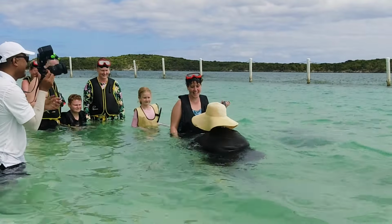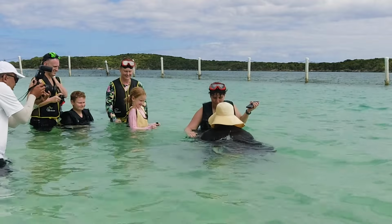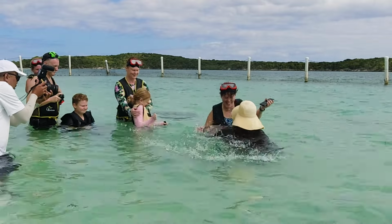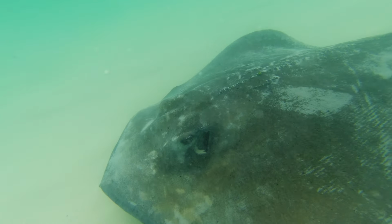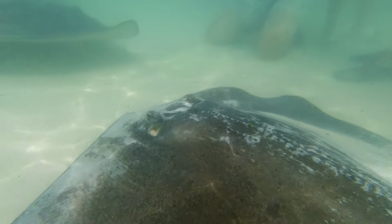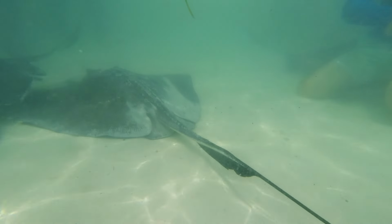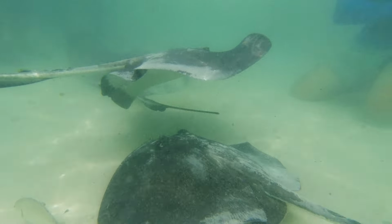Wrapping up our stingray adventure, every guest had the opportunity to kiss a stingray on the way out of the cove. In total, we spent about 40 minutes in the water with the stingrays, and we enjoyed every minute. In fact, we all enjoyed it so much, we would actually consider doing it again on our next visit to Half Moon Cay.